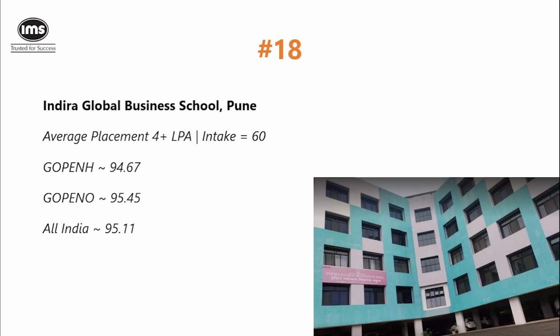The next institute is Indira Global Business School based out of Pune. The intake is 60, and if you look at the cutoffs for open home or open outside home university, the cutoff is around 95 percentile. Even for all India, the cutoff tends to be around 95 percentile. The average placement again is in the 4 to 5 LPA bracket.